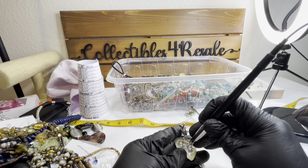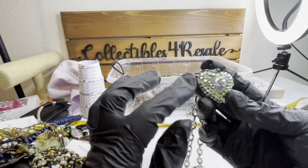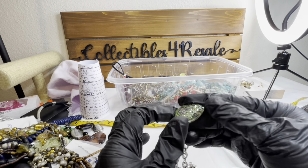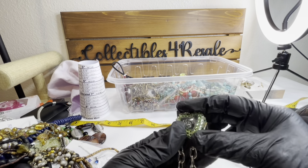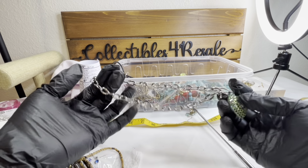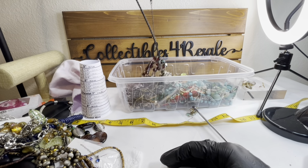So, okay. It doesn't read glass, so I think it's plastic, but this is so cute. Oh, I feel like it's missing something. I think it should go all the way around. Oh, that's too bad. That is cute. Well, if somebody wants to fix this, or I mean, you can wear it like that and I wouldn't tell, but yeah, I would have to put it in crafters for a dollar. That is so cute.